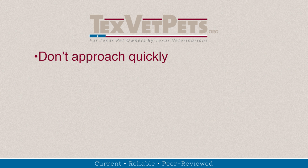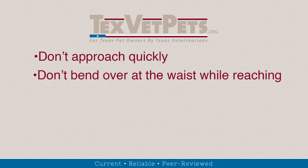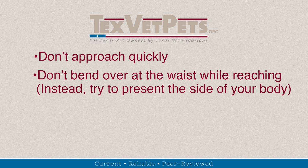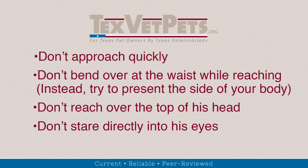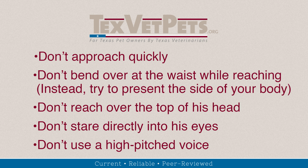Here's what not to do. Approach quickly, bend over at the waist while reaching towards him. Instead, try to present the side of your body. Reach over the top of his head, stare directly into his eyes, use a high-pitched voice.